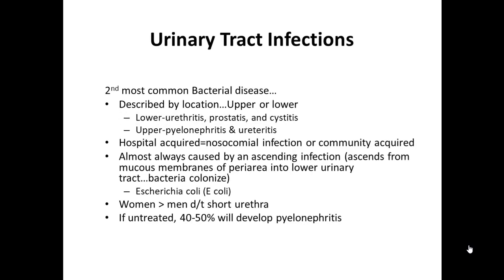All right. So, again, on UTIs. Second most common bacterial infection, and most common hospital acquired infection. They're either a lower UTI or an upper UTI. Your lower UTIs are going to be like urethritis, prostatitis, and cystitis, and that goes up as far as the bladder. Upper UTIs are pyelonephritis and ureteritis. Kidney infection and ureter infection. Hospital acquired is either called a nosocomial infection, or it can be community acquired.